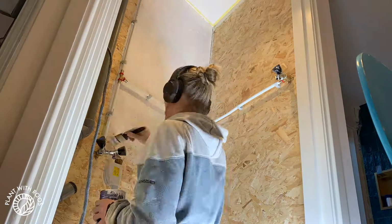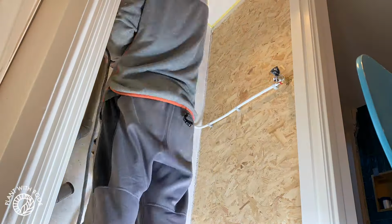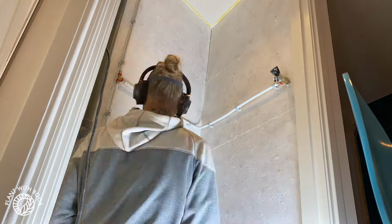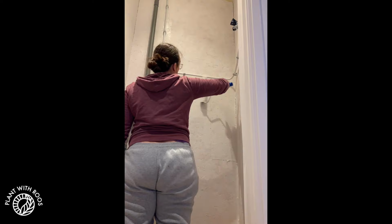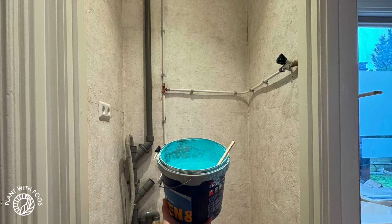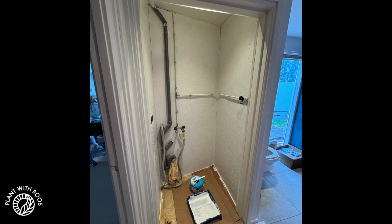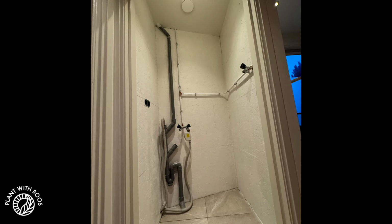My boyfriend primed the washroom walls, the place where the washing machine is. And then it was my job to paint the walls and the ceiling themselves. At first, I considered painting it this turquoise color because that was the only paint that we had in the house, but that was so bright. I did a poll on Instagram and I think most people agreed with me that it was too bright. So I went to the shop, got some white paint and painted all of that.